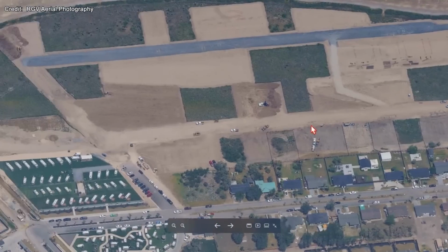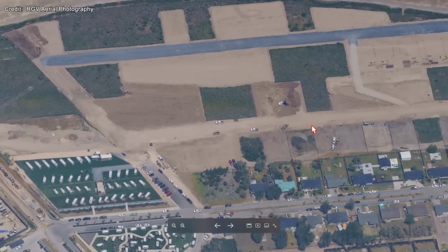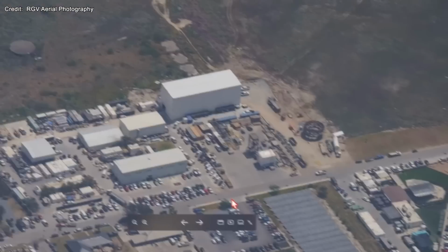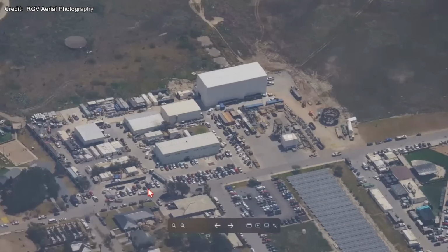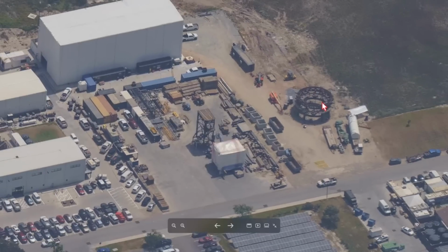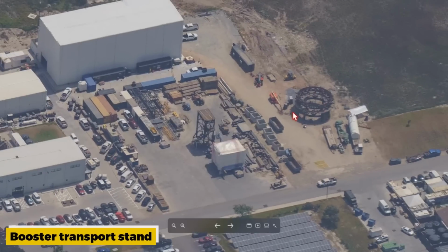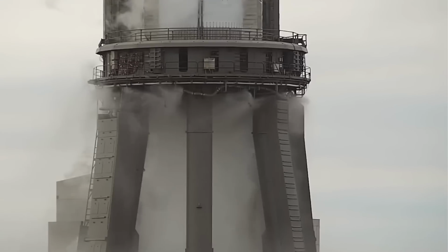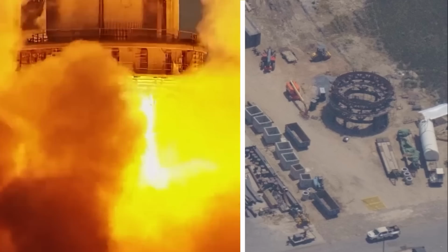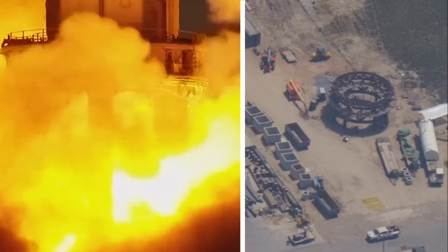While the progress in the village area of the Starbase site has been relatively limited, there have been some intriguing sightings. Groundwork is ongoing, although major changes have been scarce in recent weeks. However, what has got enthusiasts talking is a new booster transport stand that has surfaced. Speculations abound, with experts believing it's intended for Booster 12, and another stand could soon follow for future launches.